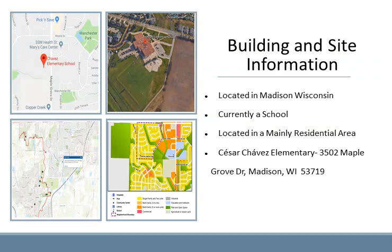Hope's Haven will be renovating a school in Madison, Wisconsin. This school is located in a primarily residential area, which means that there will be less chances of exterior sensory problems such as sirens. This building is also located right down the street from a medical center, which will allow for more care for the residents. It is also very closely located to the Ice Age Trail, which is a large walking trail in Wisconsin.